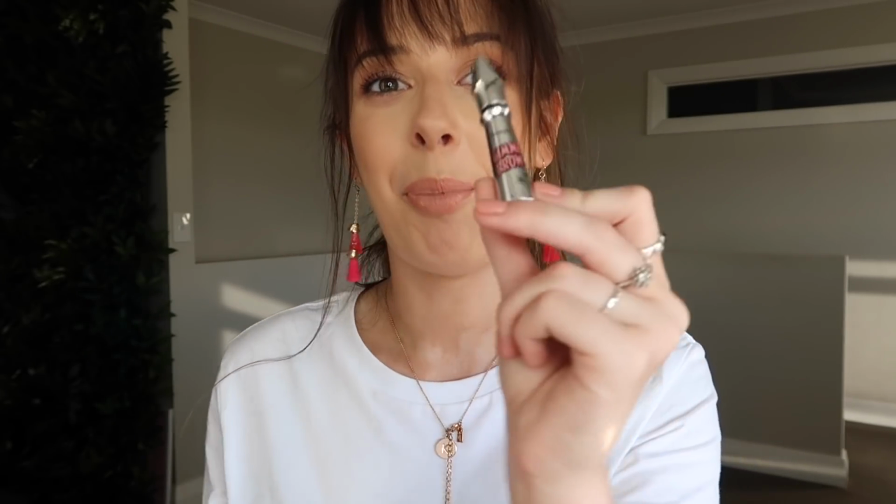Finally, for brows, I bought my beloved Gimme Brow. Now, I reckon that it's different. That's all I'm going to say. I reckon it's different. And I googled and it looks like I'm alone, but I reckon it's different. So let's just put it over there.